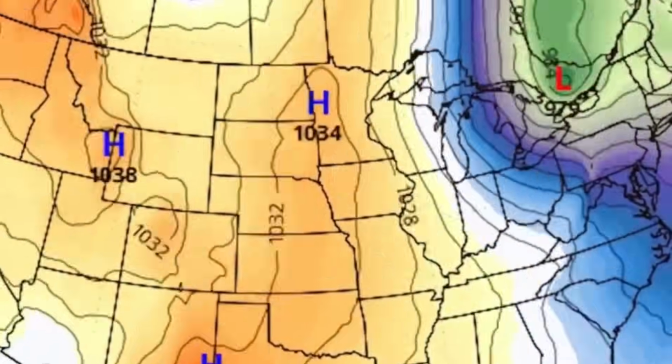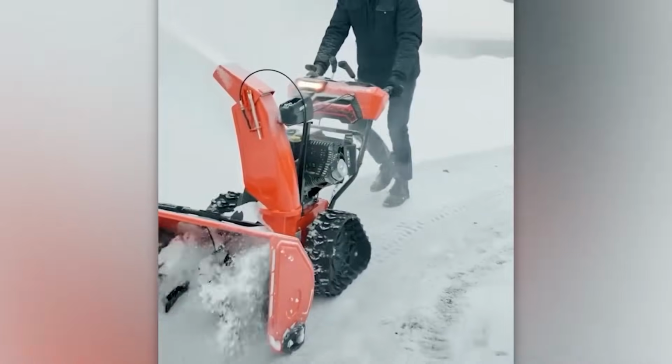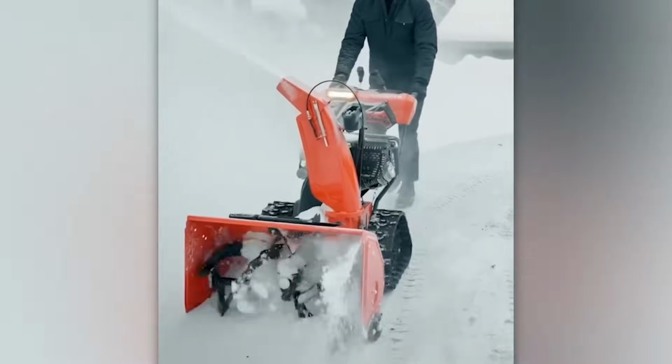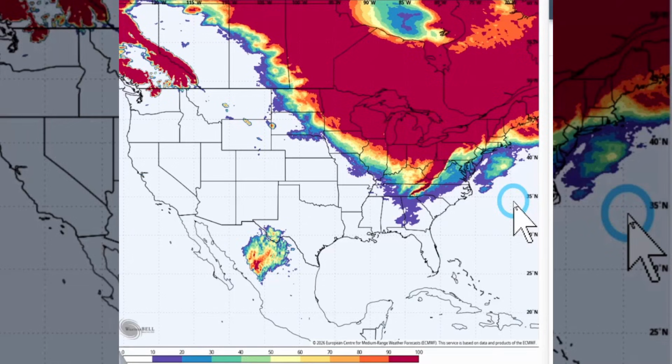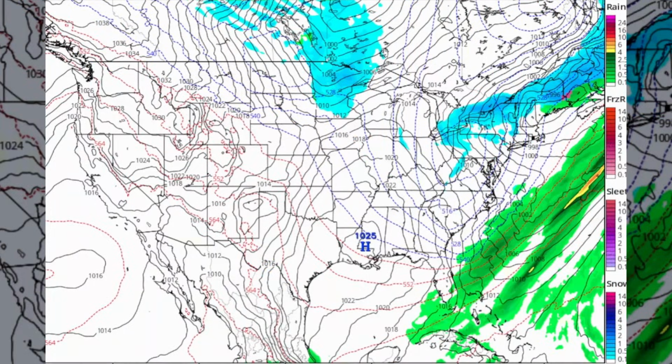By Monday morning, wind chills across the upper Midwest drop to minus 20 to minus 30 degrees Fahrenheit. Some locations could see minus 40-degree wind chills. That's dangerous cold. Exposed skin can develop frostbite in 10 to 15 minutes. Being outside becomes a health risk.